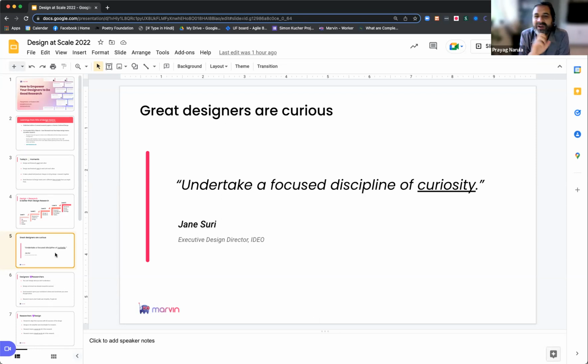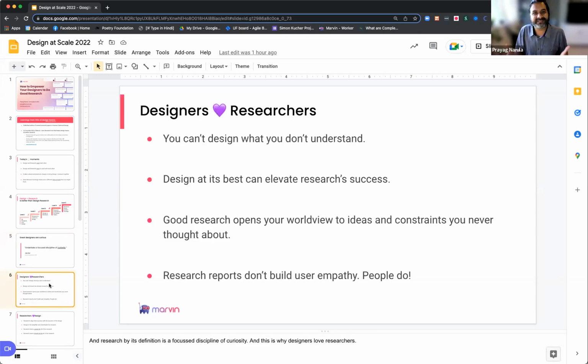She didn't talk about tools. She didn't talk about philosophies or anything else. She talked about a focused discipline of curiosity, right? And when I say designers love research, or designers need research, this is what I'm talking about. Because research is a focused discipline of curiosity, right? And good designers understand that. Good designers understand that you can't design what you don't understand.